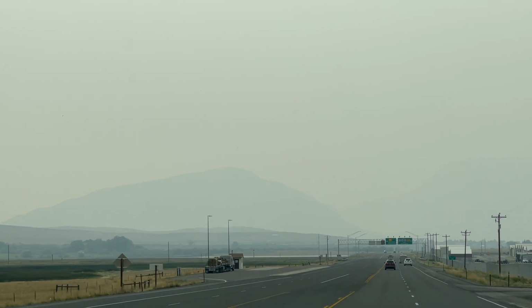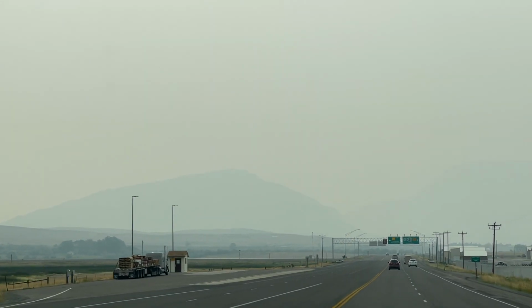Yeah, look at that. That's not very many miles away. You can hardly see that mountain.